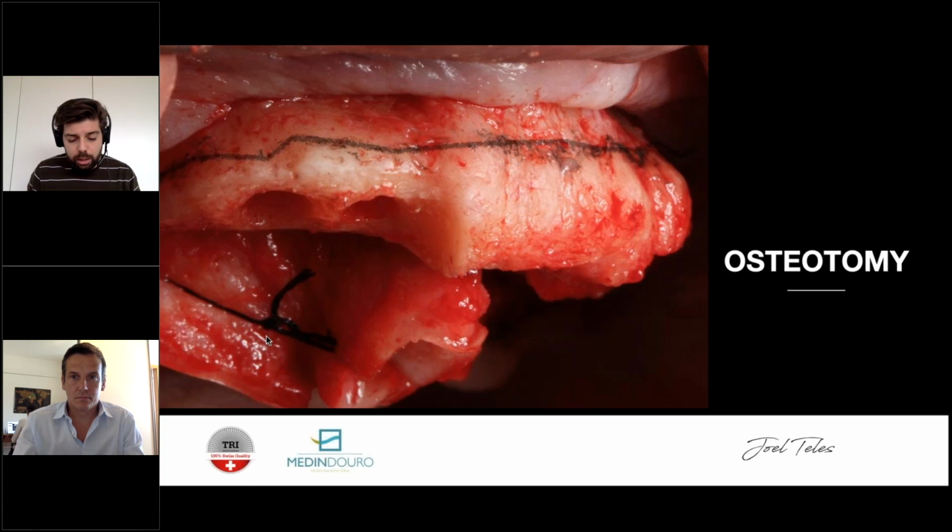So if you're cutting a little bit below the line, it's always present for you, and you can always follow it very parallel to that line. The other thing is, you do it like you see here. It's not flat, it's a little bit like this. For prosthetic positioning, it's way better. For the prosthesis design, it's way better. For lip support, it's way better. Okay.